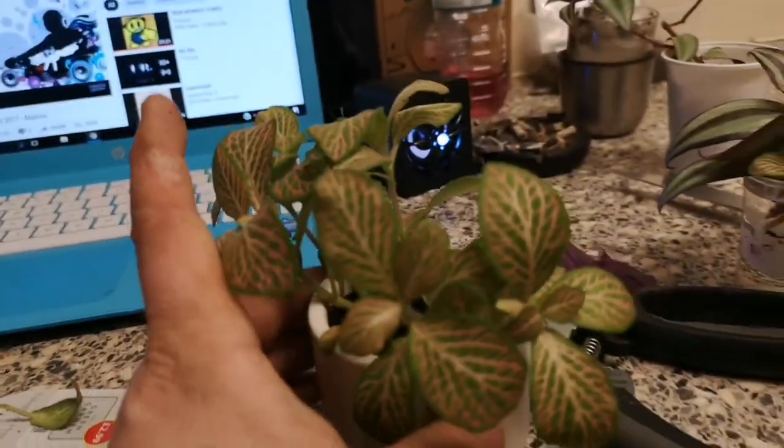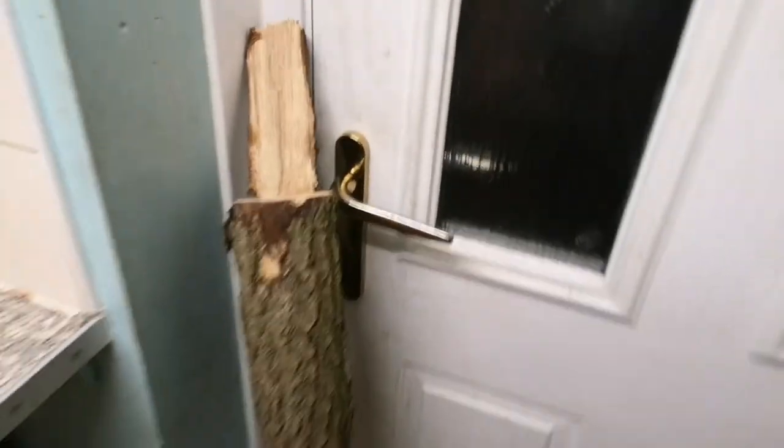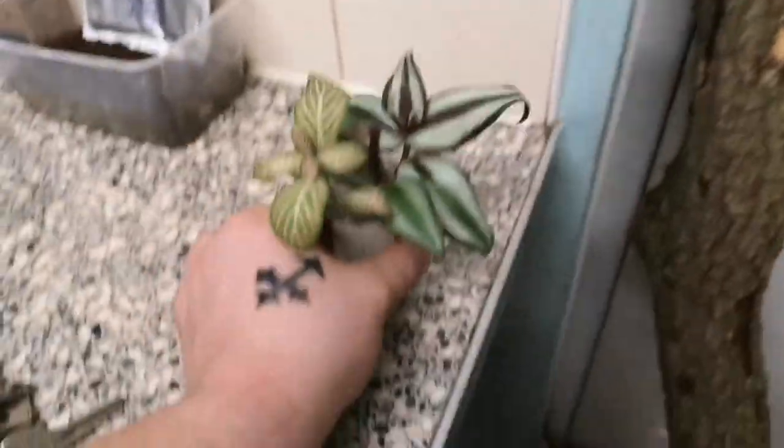For now, I'm going to leave that one. I'm just taking one cutting off that for now. So yeah, that's our grow log here, look. We've got a log red turtle. So that's what we're going to be doing. These cuttings are for this, when we make some plant pots out of it.